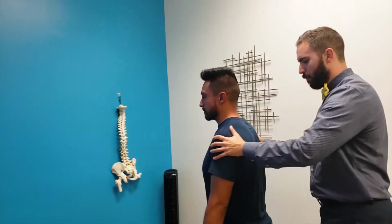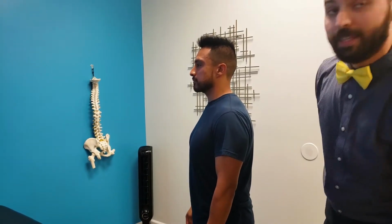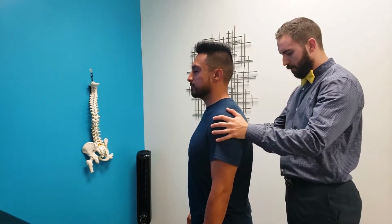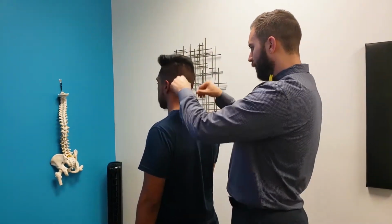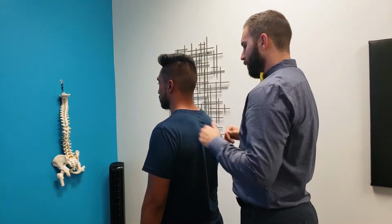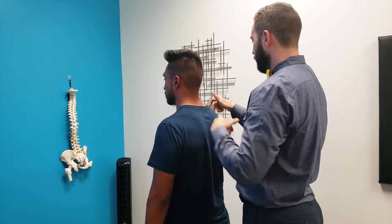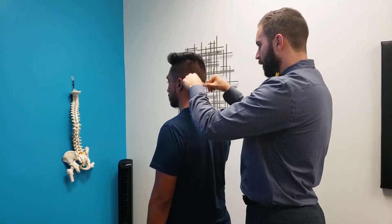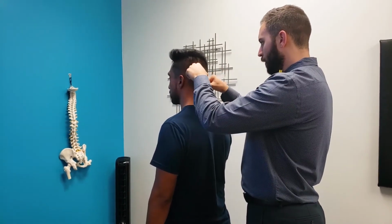So turn this way for me. Take a deep breath and let it relax. And he'll tell you he's a lot more upright than he was right before that, right? Yeah. Much more upright. So turn to face this way. I'm just going to check one last piece. Look to the right, straight ahead. Left, straight ahead. And right, straight ahead. One more time, and back to normal.